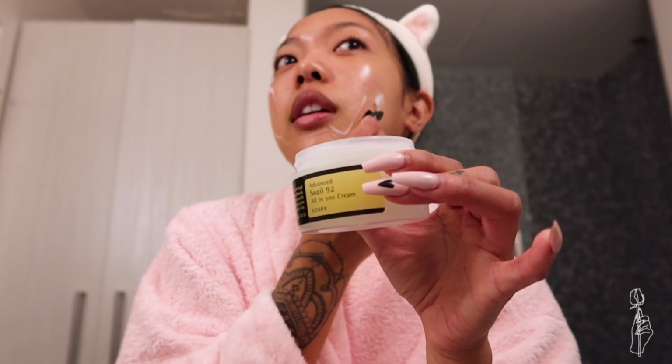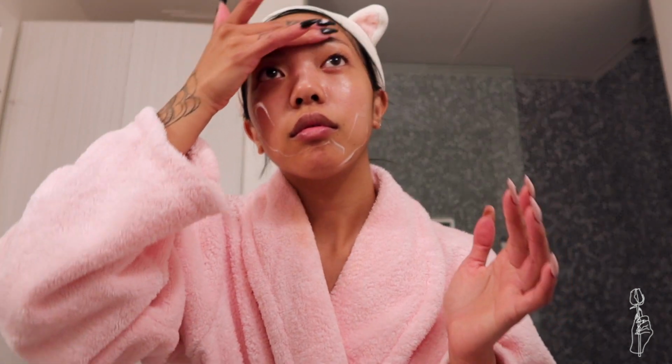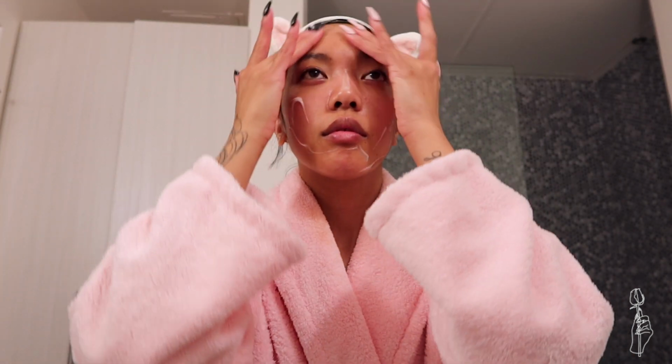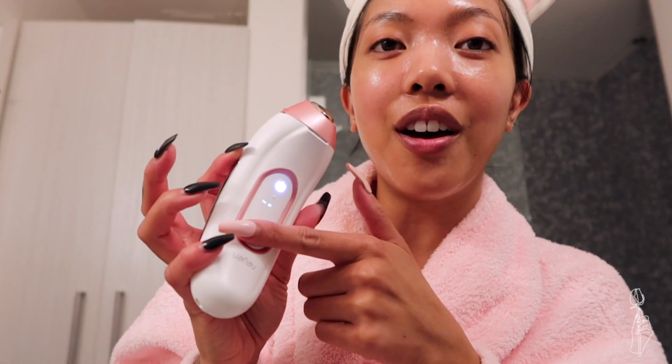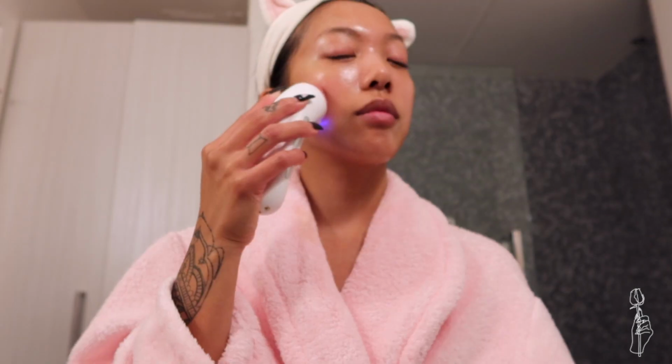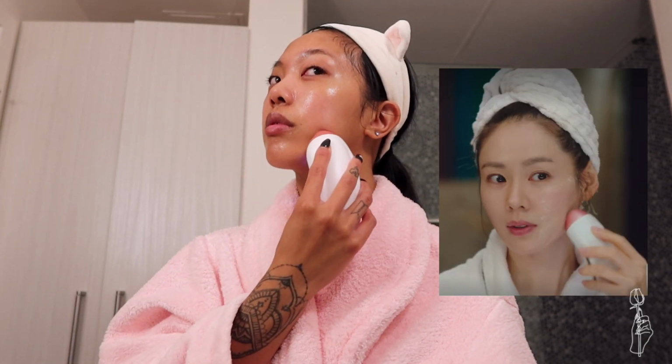I will just add it all over my face. I like to spread the product all over my face first, and then I will go in with my trusty Nava tool. We're gonna use moisture. If there are any Chloe fans out there, you all probably know what this is. This was Seti's face massaging tool that was featured in episode 10. I saw her using it, and of course I know it was a marketing tactic, but it worked. I bought it.